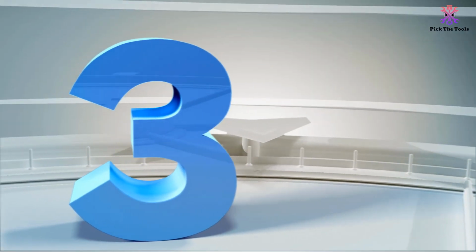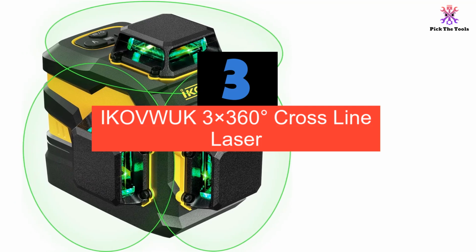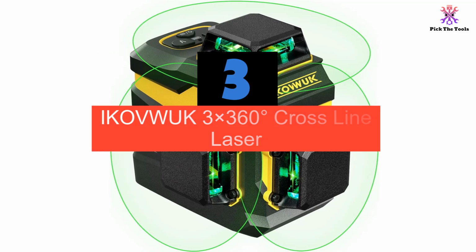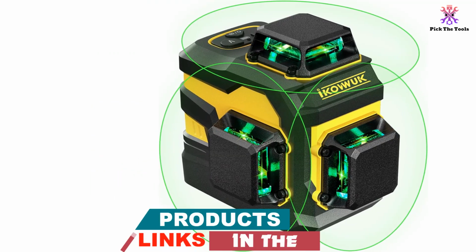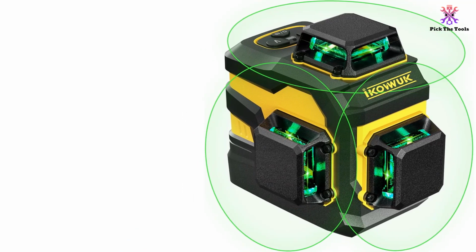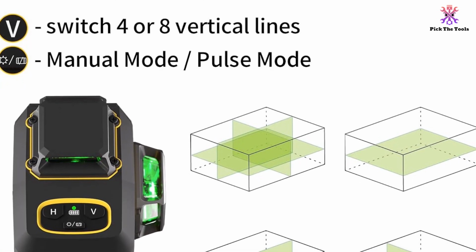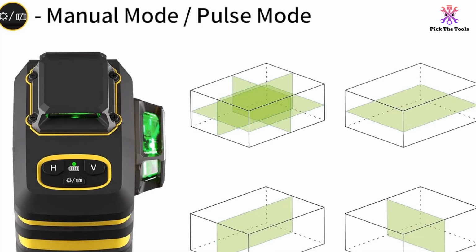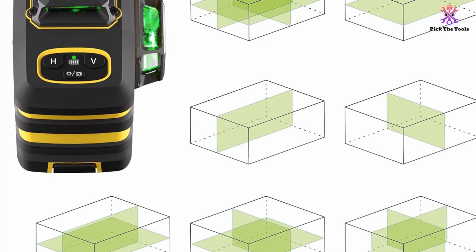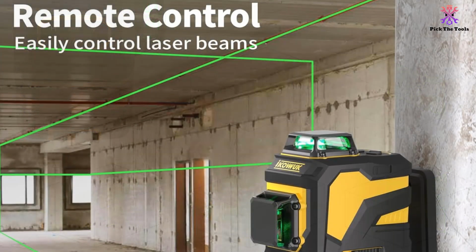At number 3, we have the IKOVWUK 3×360 degrees crossline laser. The laser level from IKOVWUK is a versatile tool designed for construction and picture hanging. With its 3×360 degrees lasers, it offers full layout coverage in any room. The horizontal and vertical lasers can be easily switched using the control panel or the included remote control. It features a self-leveling mode for automatic alignment within 3 degrees, and a manual leveling mode for precise angled adjustments.